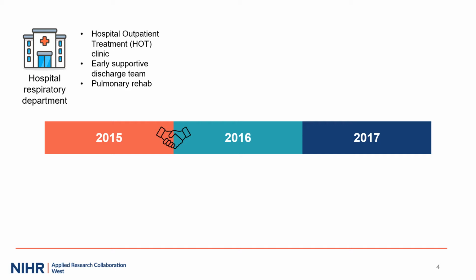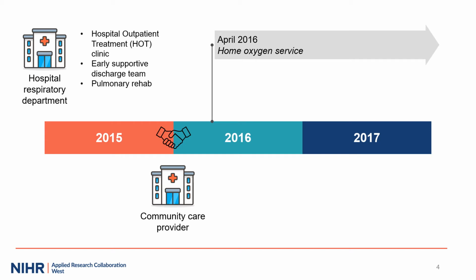So as mentioned before, the new integrated respiratory service was commissioned in 2016, and it entailed 3 service pathways that were delivered in collaboration with the community provider. The home oxygen service was the first one to be implemented. The community provider launched a comprehensive review of oxygen provision to patients in the community, and the aim was to safely tailor oxygen prescription to individual needs and withdraw oxygen when it was no longer clinically indicated.